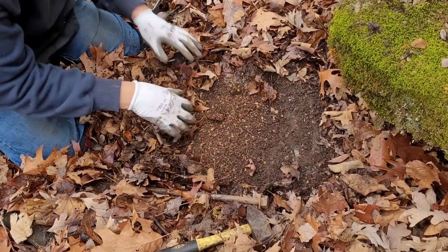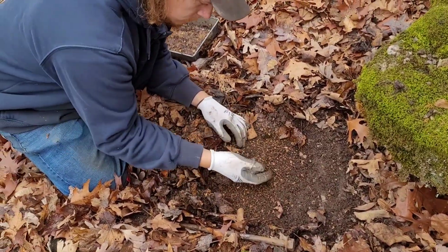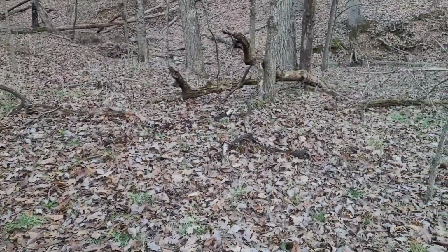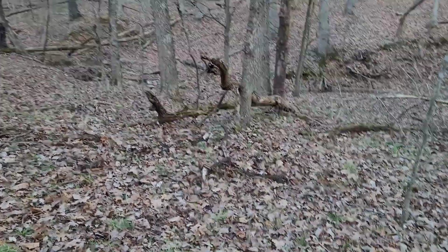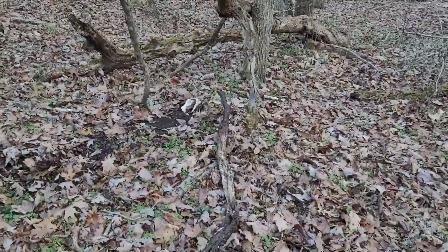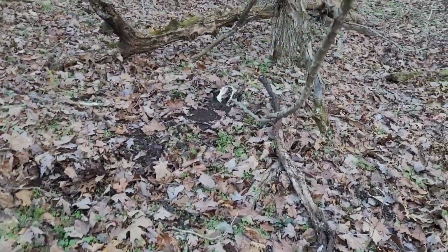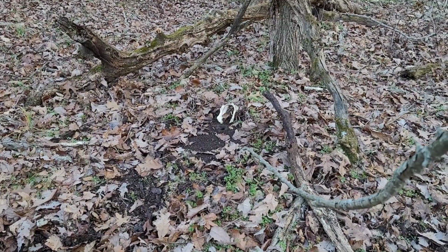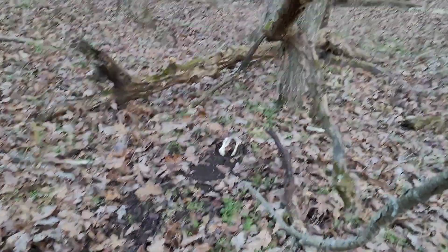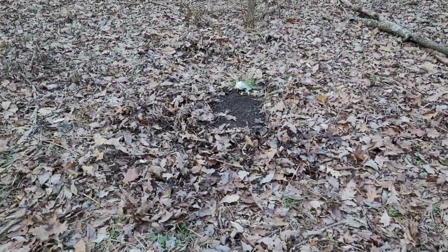But there you go. Alright, so we just put in 2 coyote sets, put one right there. See, you found a little dead skeleton of a deer. So that's like the hip bone of it. Just put a little coyote set right there. And then I put one here.